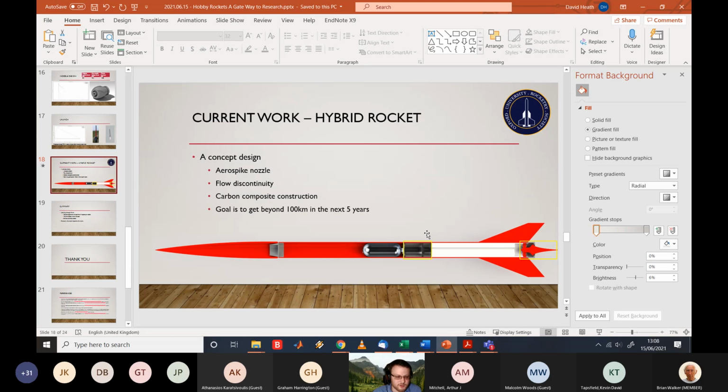Hybrid rockets are very, very interesting. They're also starting to move more in the literature as a throttleable but still easily and cheap design of rocket, because of course you can't throttle solid fuel. And so that's really the goal, is to try and be the first student team to launch above 100 kilometers on a hybrid motor. If that answers the question.